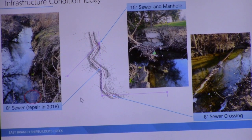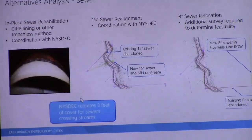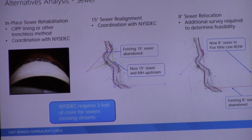So the way that we would envision approaching a rehabilitation of this would be a two-pronged approach. One, looking into actually fixing the sewer infrastructure itself, and then the second one being addressing the erosion effects on it, because the erosion is what's really causing these pipes to become exposed. So we'll get into the stream side of things, but on the sewer side, we plan to look into 3 different options for sewer repairs.